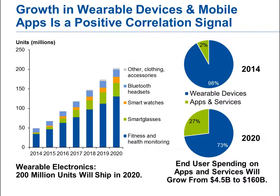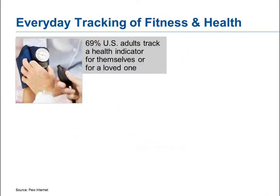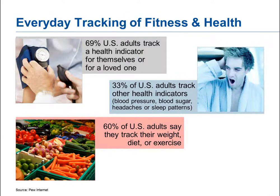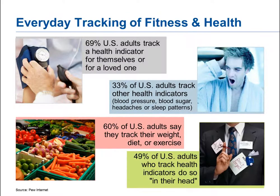The wearable spend is going to grow from 4.5 to 16 billion. Everyday tracking and fitness: we track our fitness on a regular basis now. 69% of U.S. adults track their healthcare indicators themselves or for a loved one. About 60% of U.S. adults track their weight, diet, and exercise. So these are some of the current standards in terms of how we're tracking.